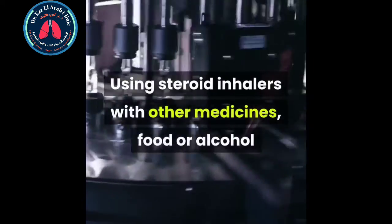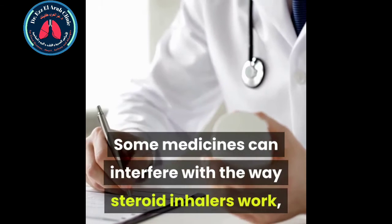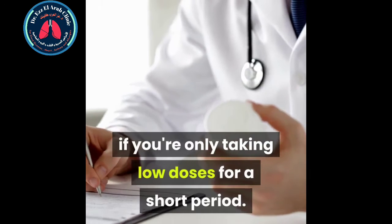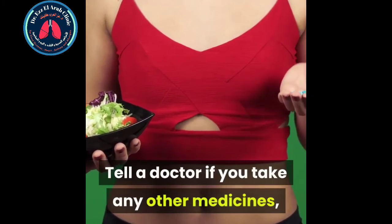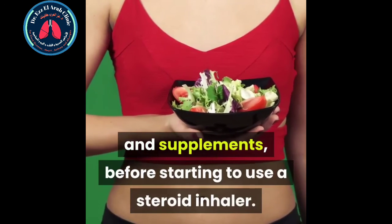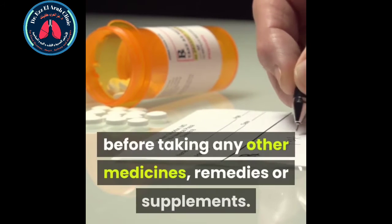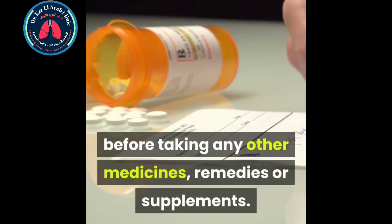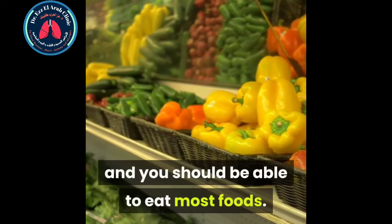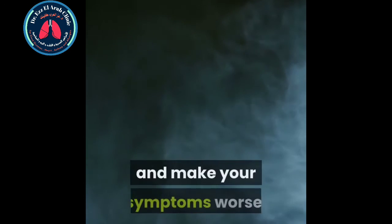Using steroid inhalers with other medicines, food or alcohol. Some medicines can interfere with the way steroid inhalers work, but this is uncommon if you're only taking low doses for a short period. Tell a doctor if you take any other medicines, including herbal remedies and supplements, before starting to use a steroid inhaler. If you're already using an inhaler, ask a doctor or pharmacist for advice before taking any other medicines, remedies or supplements. You can usually drink alcohol while using a steroid inhaler and you should be able to eat most foods. Do not smoke though, as this can make your medicine less effective and make your symptoms worse.